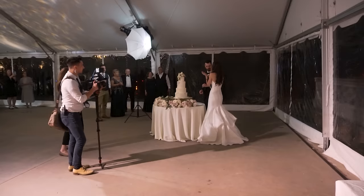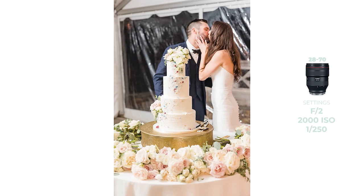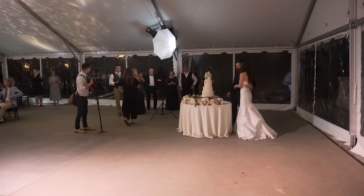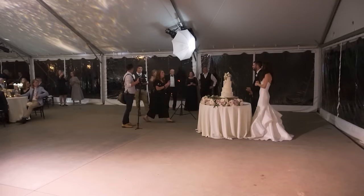So do you see what I mean with the plastic in the background? To me, it's just so distracting. And honestly, it's really hard to get rid of. Something I could have tried was putting an off-camera flash behind them to counteract the reflection. But in the moment, that seemed like a lot to ask.